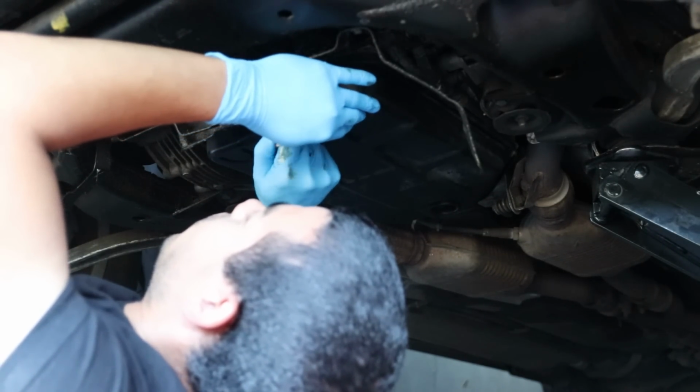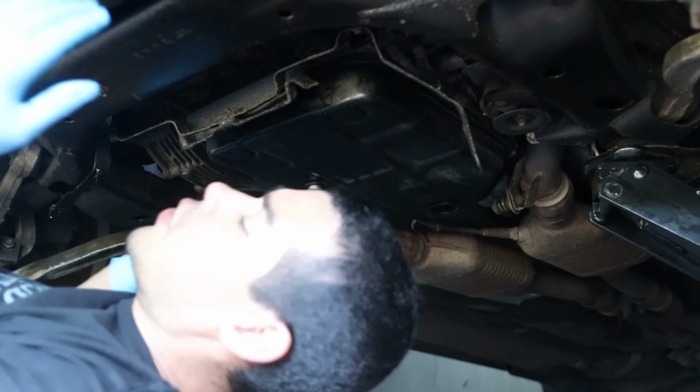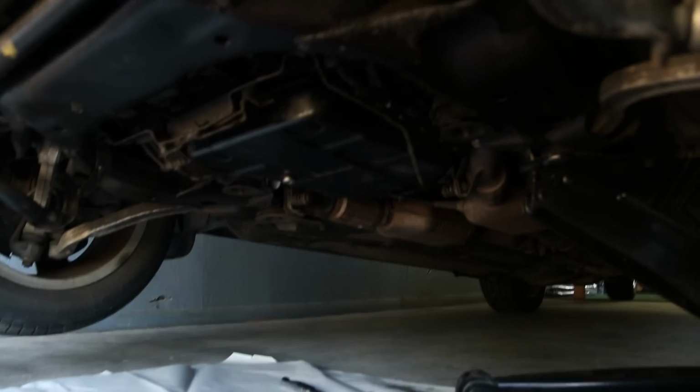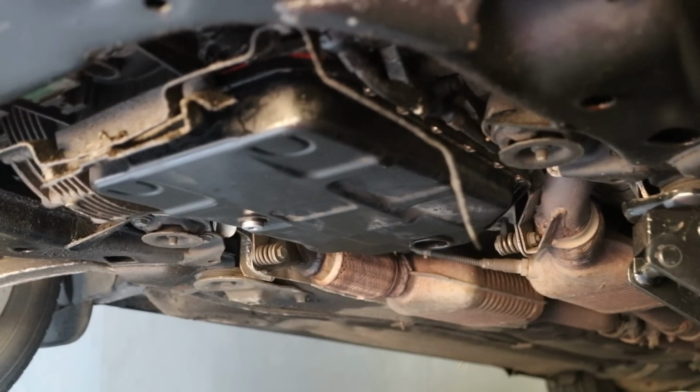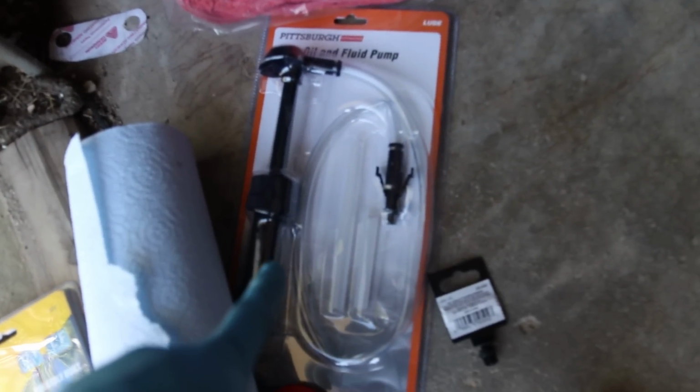Alright, so we had a lot of bolts to put back in, and then we can go through and fill this thing up. So quick look under the car, we can see our pan is completely back on, all the bolts are snug down, and our fill bolt is now out. What we'll do next is take this piece here. It's going to screw on top of each one of these, and then we can use this to pump the fluid into the transmission.